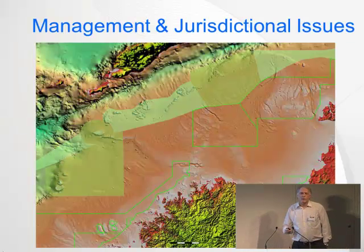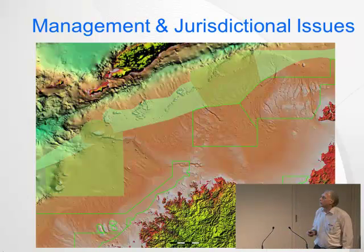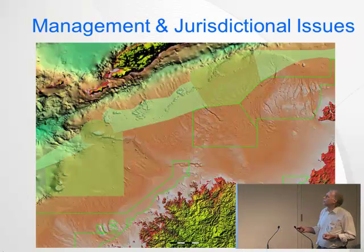Now, the other thing that's interesting is if we look at what's going on in terms of management right now. So the bioregional planning process, there's been a document now produced that has suggested a number of marine parks for this area. And it's very interesting that there have been two parks proposed that are called oceanic shoals parks, one in the northern region, one in the northwest. So they're, in a sense, divided. So these are these two oceanic shoals parks.